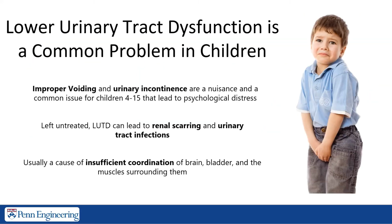So lower urinary tract dysfunction affects about 20% of children with incontinence and improper voiding, causing daily disruptions and psychological distress. Left untreated, LUTD can lead to renal scarring and urinary tract infections, and is usually a cause of insufficient coordination between the brain, bladder, and muscles surrounding them, but it is treatable through training.